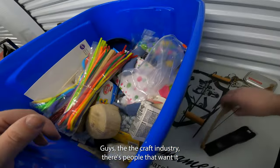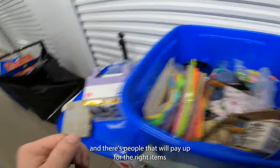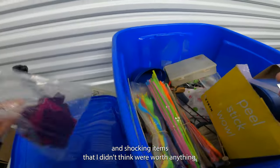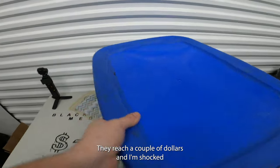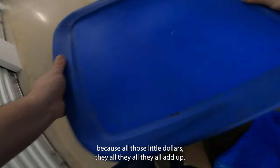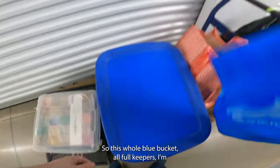The craft industry, there's people that want it, and there's people that will pay up for the right items and shocking items that I didn't think were worth anything. They reach a couple dollars, and I'm shocked. Because all those little dollars, they all add up. So this whole blue bucket, all full of keepers.